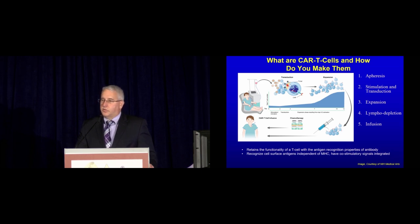They're shipped back to the facility. Patients are then usually given chemotherapy to try to knock out any immune cells that would compete with those cells, and then those cells are infused intravenously into the patient. Those cells will then proliferate in the patients, usually within the first 1 to 10 days, and then can target the tumor and hopefully eradicate the malignancy.